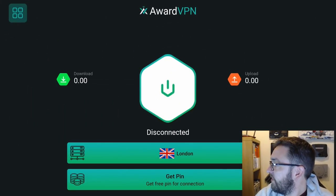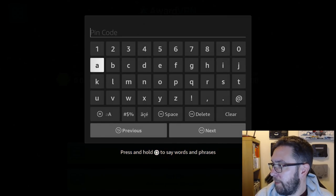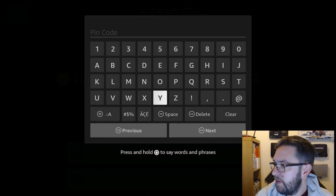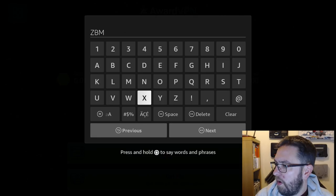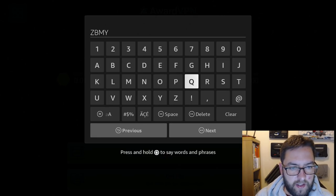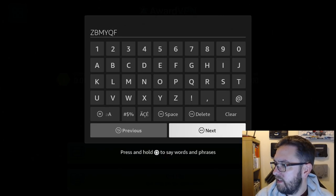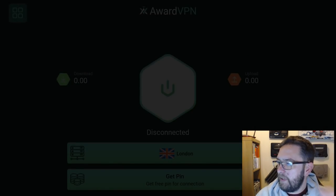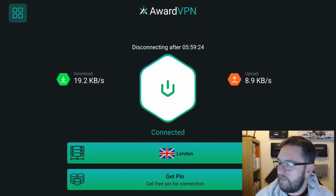Let me swap back pages. So, enter PIN. Right, so we've got, let's get capitals, Z, B, M, Y, Q, and F. We click next, then we click on connect, connect VPN, and that will now connect for us. Connected. And as you see, there's a timer there, 5 hours 59.